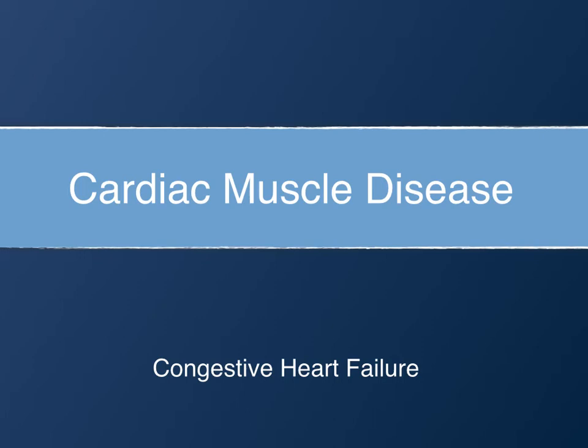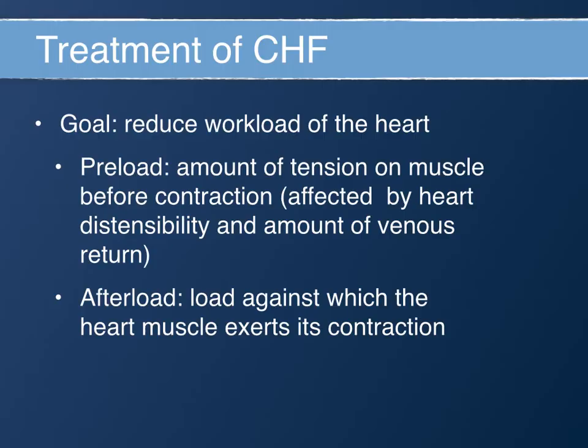So, cardiac muscle disease, part 3 of congestive heart failure. This series is going to cover the treatment of congestive heart failure and the physical therapy evaluation and interventions. So, let's start with medical treatment. The goal of medical treatment is to reduce the workload of the heart.